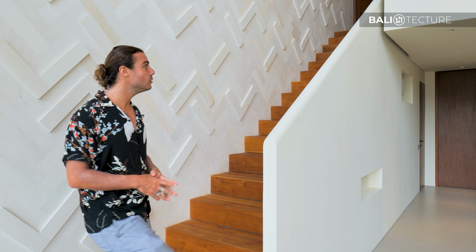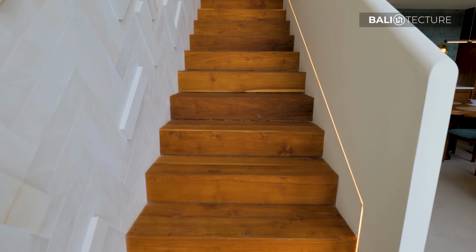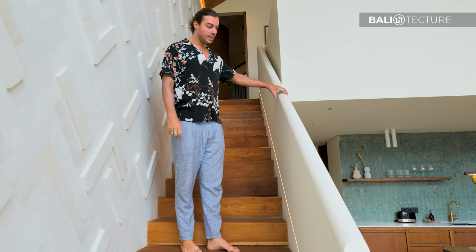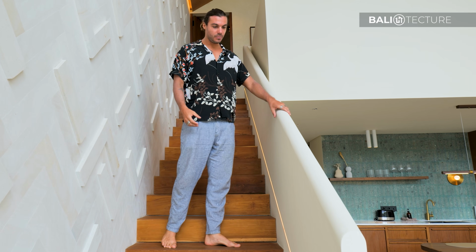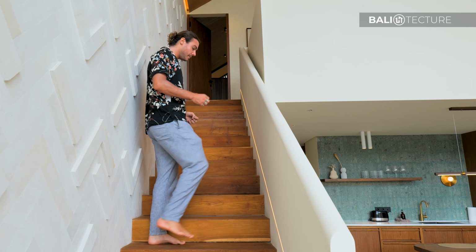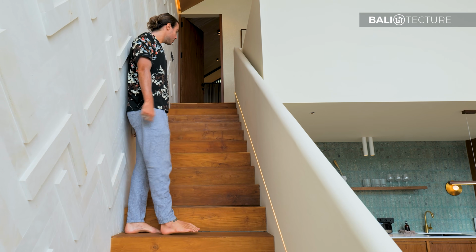Okay guys, time now to visit the second bedroom on the upper floor, and I'm crossing now on this wood-cladded stairs and obviously the beautiful sandstone geometrical wall on my right. But the railing, it's really curious because again, this rounded shape and the fact that it's a plastered railing gives really a Mediterranean touch to it. And again, the LED work, it's top-notch.